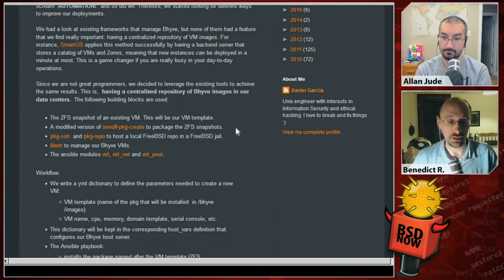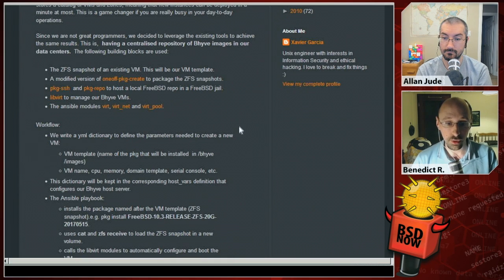That continues on with, since we are not great programmers, we decided to leverage the existing tools to achieve the same results. That is, having a centralized repository of bhyve images in our data centers. And the following building blocks are used.